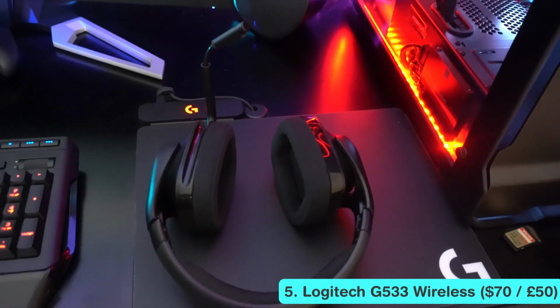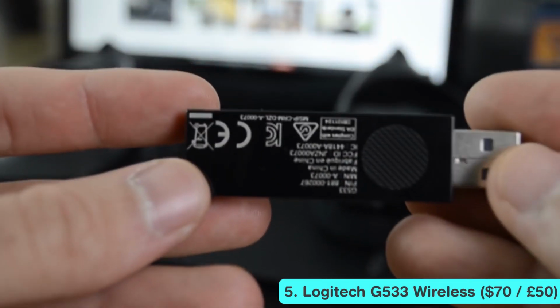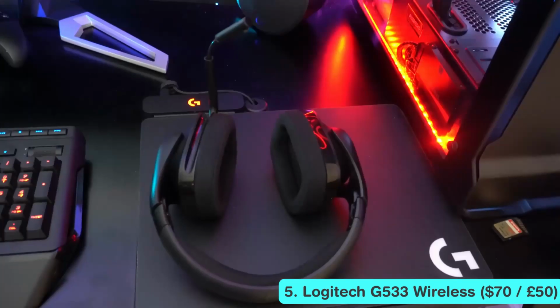Oh, and they don't support Bluetooth unfortunately, which doesn't make it great for daily use. You pay for a gaming headset, and that's what you get.